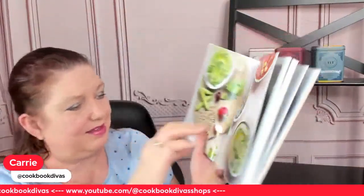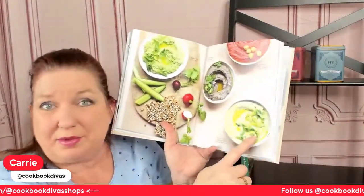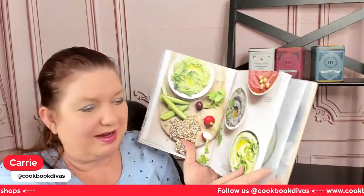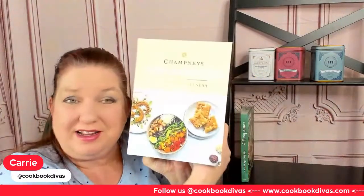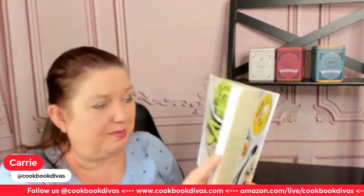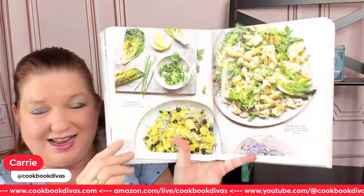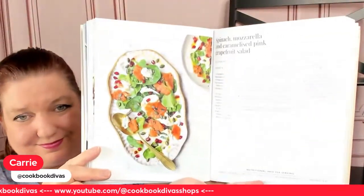Nice. Those look delicious. Green olive, garlic, and butter bean dip. How incredible does that look? Oh my gosh. Those of you just joining us, we're looking through Champneys, the cookbook. It is by Aster, part of Octopus Books, and they gifted us this beautiful cookbook. And it turns out Champneys is a spa retreat. I did not know that, and I've never been. This is gorgeous. My camera's washing the page out a little bit.